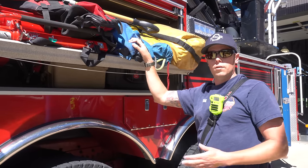In this compartment is air bottles, spare air bottles for our SCBA packs. So breathing air. We have one, two, and we have a hidden compartment underneath here with an additional bottle in the wheel well. We also have a water can for the firefighter on this side to use for any small type fires, trash fires in a house, anything like that.